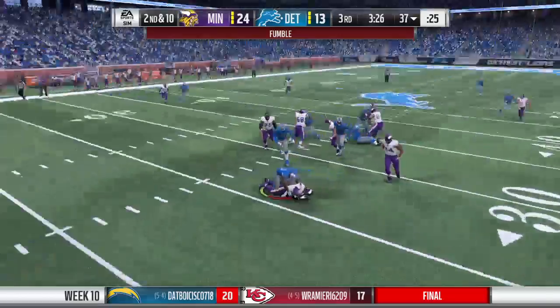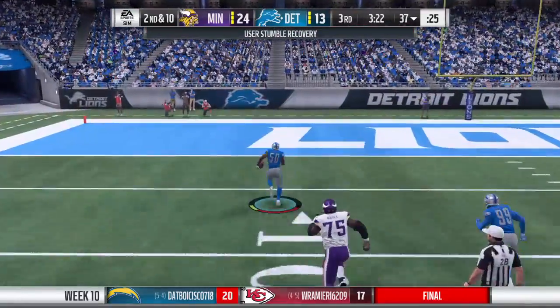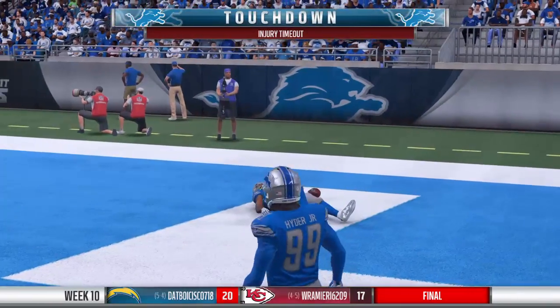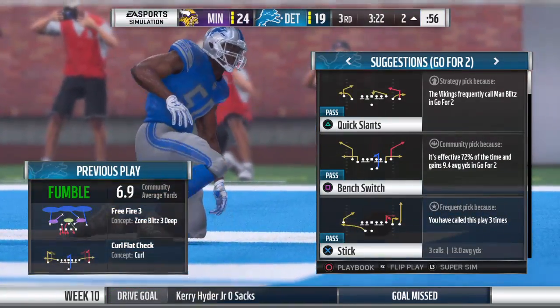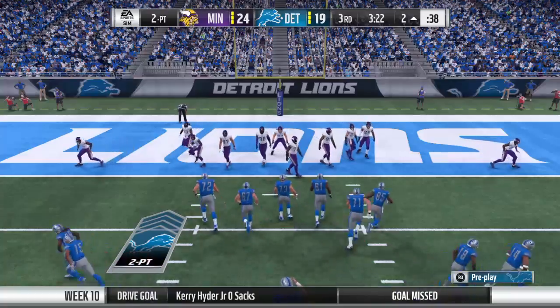Now he's hit, and Bridgewater loses the football. And this is scooped up by the Lions. And into the end zone, a scoop and score on the fumble return for the Detroit touchdown. And they'll get set here looking for the two-point conversion.